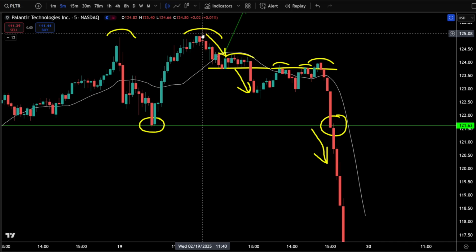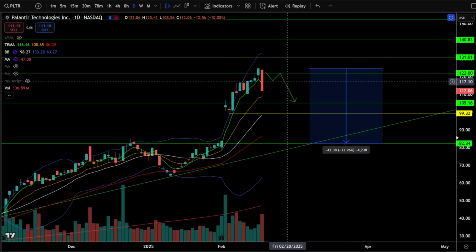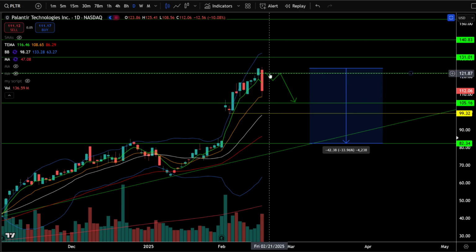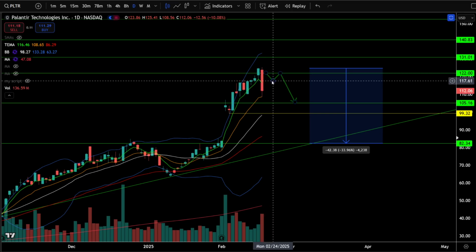This could not have been a better example of a trade setup that we were stalking, meaning we didn't need to take any action until the chart gave us an entry, and today was a perfect example of exactly doing just that. So when we go back to the daily chart, that is the example. We obviously do not have the bull scenario going to 131, and now that means Palantir is risk off below 122.